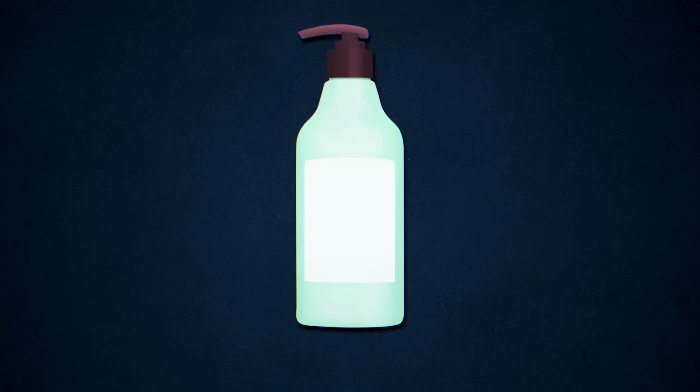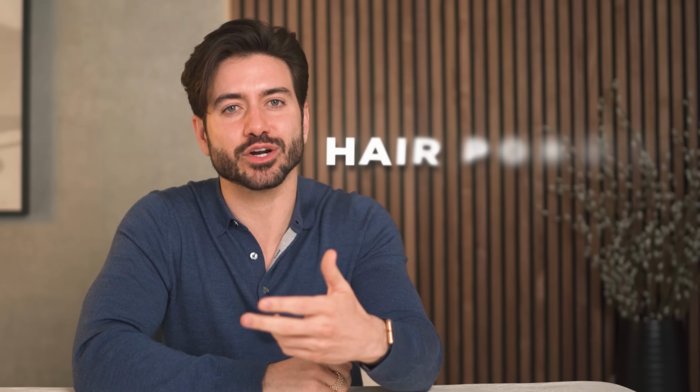It keeps those natural oils in your hair so it can grow strong, smooth, and shiny, which is what we all want. But a lot of guys are still messing up because most men don't realize there is a way to know the exact amount of product that your hair needs. And to explain why this happens, you need to understand hair porosity.